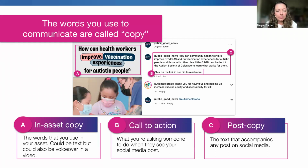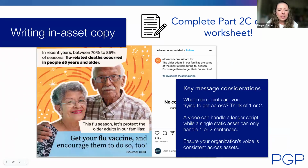So we're going to first write our in-asset copy. So if we go to the next slide, you'll see I'm going to ask you to complete part 2C of your worksheet. So you know your audience, you know what kind of asset you're making, you know where it's being posted. Now I want you to think through, what do I want to say? So what key messages are you trying to get across? Try to think of just 1 or 2 things and go ahead and complete part 2C of your worksheet.